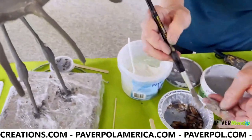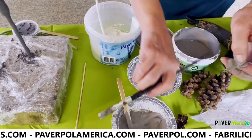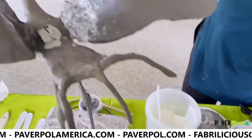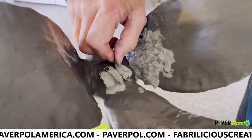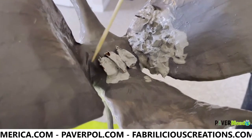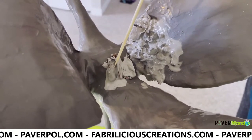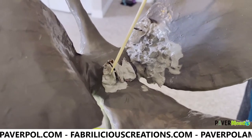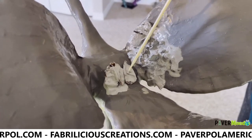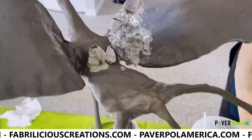So I hope you can start to see how I created the wings on the other bird that I showed you earlier. This is where I find my skewers very handy because I can then adjust them where I really want them to be. Then I can just continue to build them up.